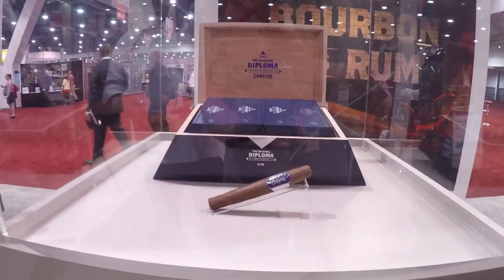Yeah, I'm really happy to see the Diploma back. Yes, because this has always been my favorite Camacho by far. And I like the trapezoidal box that pays homage to the originals back in the day. Exactly right. Remember getting into those boxes too? Yeah, it was a little tough, difficult. Yeah, that's right. But this looks really, really nice.